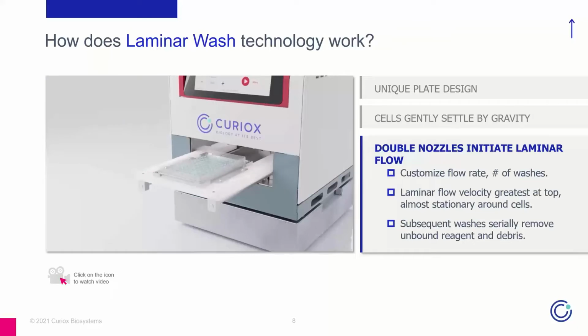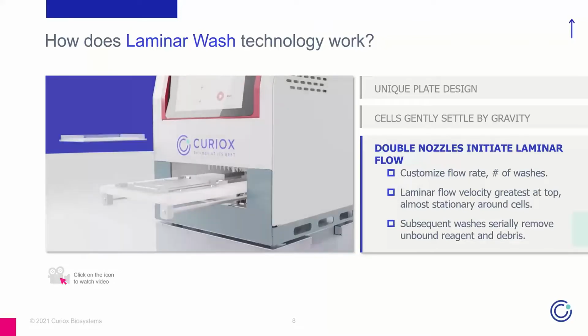The user can select how many wash cycles they want. So each subsequent cycle essentially is just a longer walkaway step, but can give you that extensive washing that you're after. And then you can also control the velocity of the wash to mitigate cell loss or increase the speed of your wash cycle here, and really just optimize exactly what you need for your application.